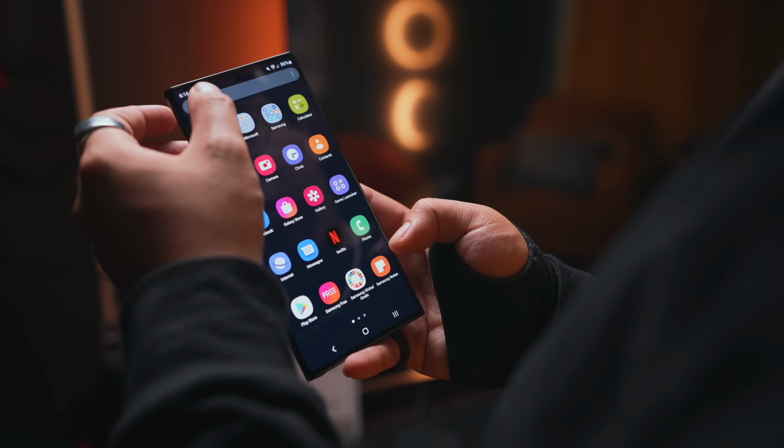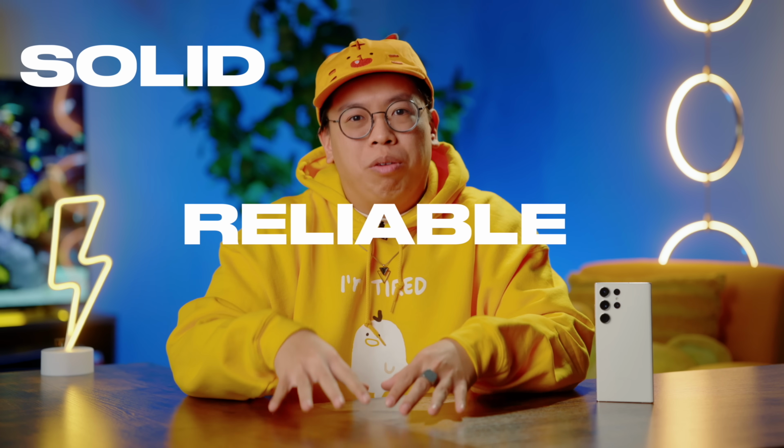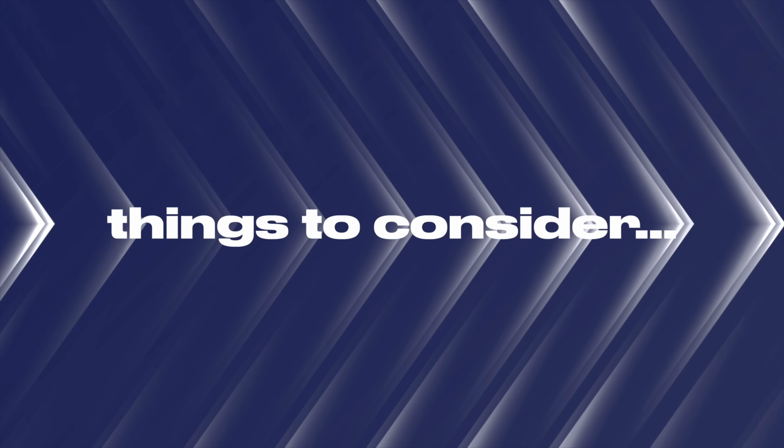If you own an S22 Ultra, this year's phone won't convince you to upgrade. However, for everyone else that's either upgrading to something new after a few generations, or are looking among the best that Android has to offer, the S23 Ultra is a solid, reliable, and refined option despite the preconceptions. And so, here are some of the reasons why I think so.